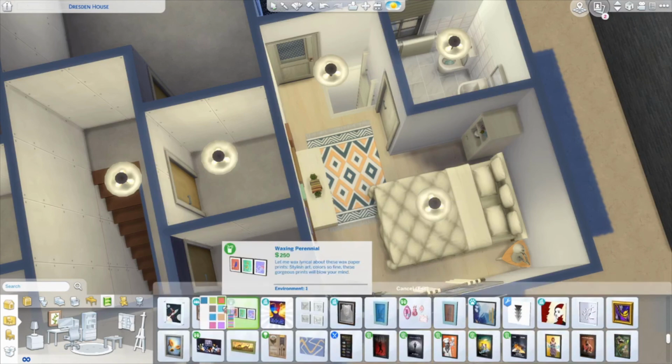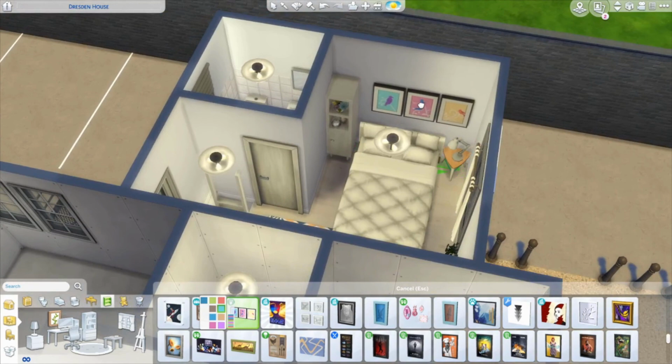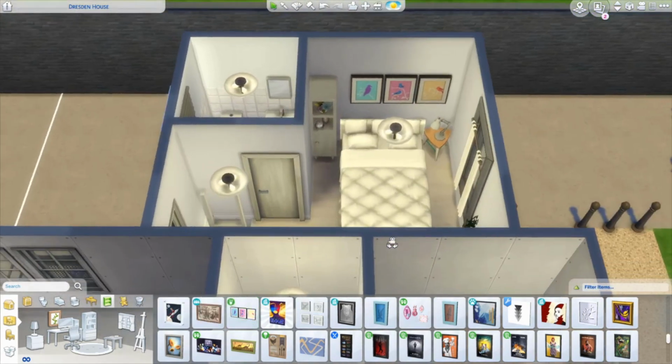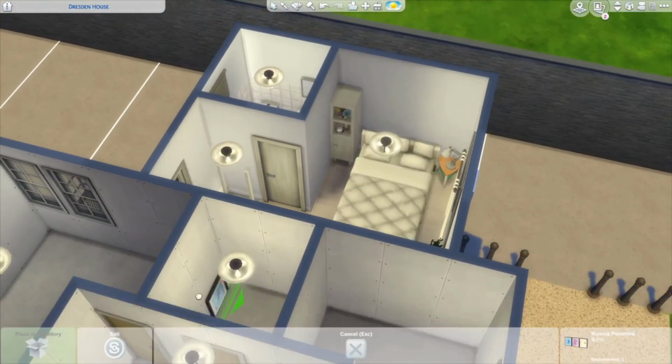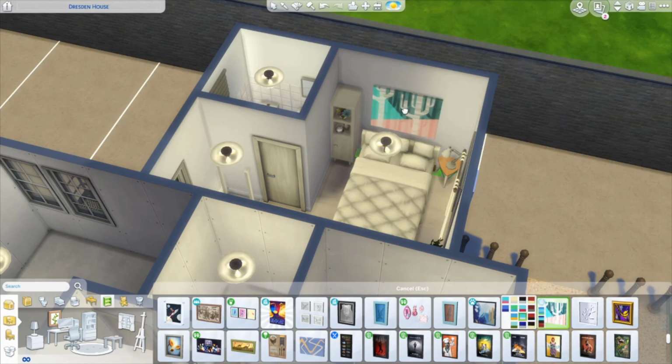But like I said, I will see you all in the next one, and I am just placing the last item in this house. Here we go. I might change that, actually I think I will already. I already hate it. I think, ooh, yeah, this one. Let's place that in the middle.